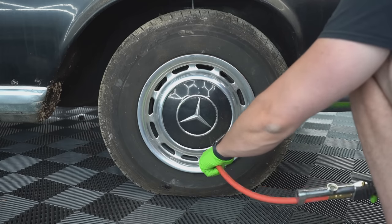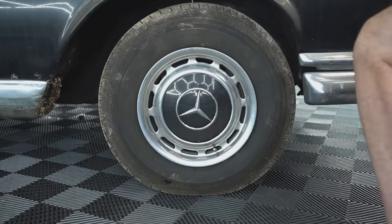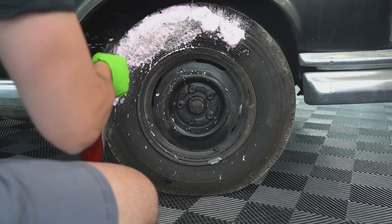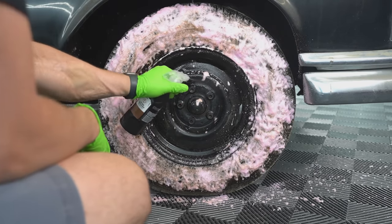So we're gonna start by cleaning the wheels, but make sure you guys watch all the way through the video, because at the end, we have the owner Brett's reaction and we have him trying to start the car for the first time since it sat. So if you guys wanna see if we could get it running, make sure you watch until the end.